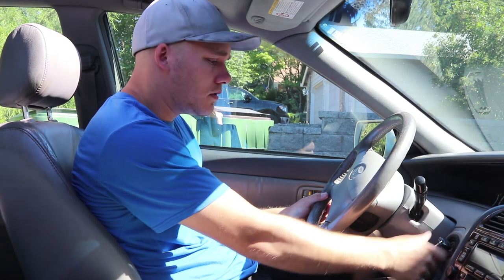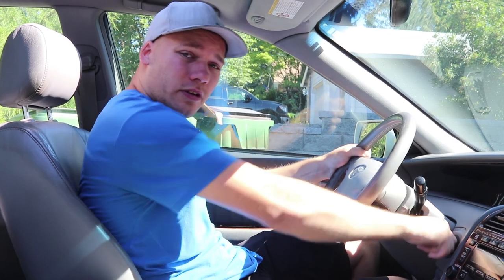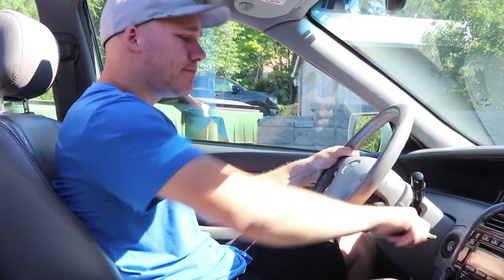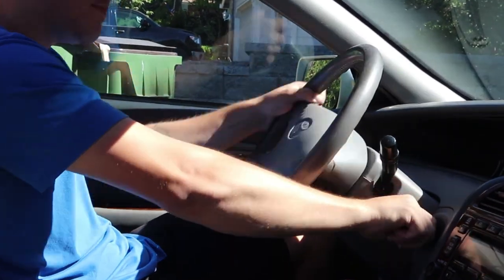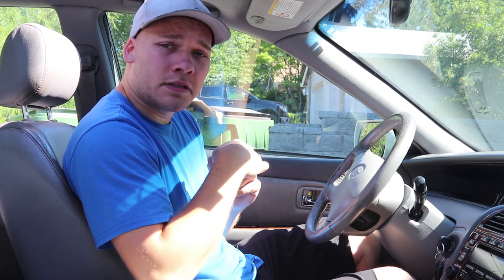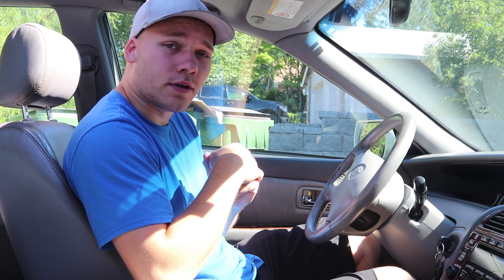So why was this thing so cheap? Well, for one, it does take a little while to get the key to work. There we go. For another thing, it wouldn't pass the emissions testing because it had the check engine light on. And I say had because I managed to fix that with $30 in sensors from the junkyard.